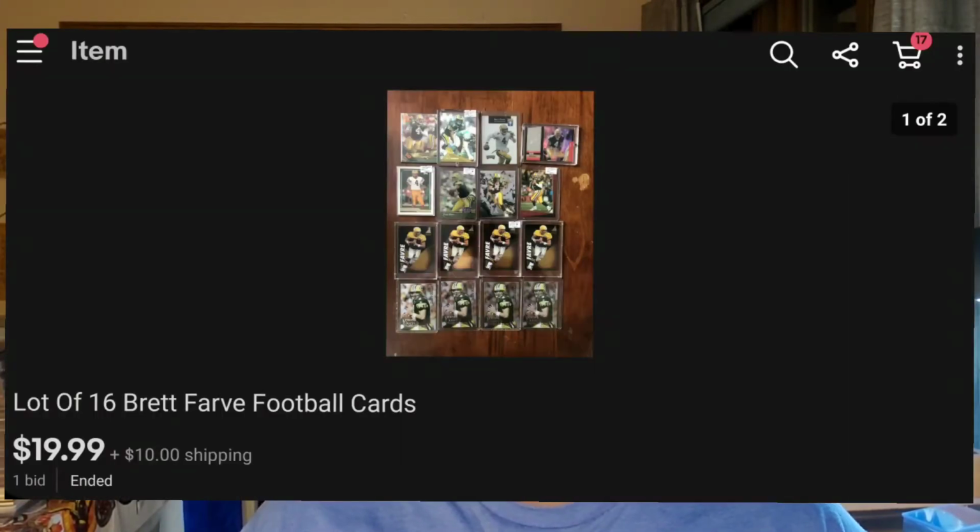So I found this lot of 16 Brett Favre cards. There was a photo, actually two photos. There was a photo of all the fronts and a photo of all the backs of the cards. And I saw a gem in this lot right off the bat. If you watch my prior video on wildcard stripes, those are very important to the Favre collecting crowd and have quite a bit of value. Well, there was a very rare 1993 wildcard 50 stripe in this lot that I don't even have one myself, so this would be a PC purchase. And I knew I could get it for a deal.